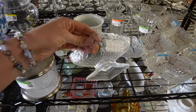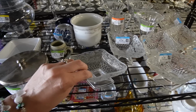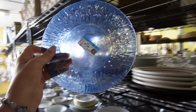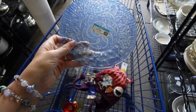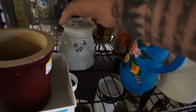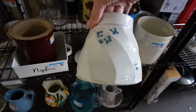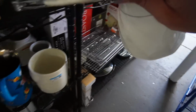These are the pineapple pattern. There's like a whole bunch of little dishes. Is that fused glass? Can't tell, it looks almost reverse painted. What is this? Oh, it's studio pottery with flowers on it. I kind of like it.